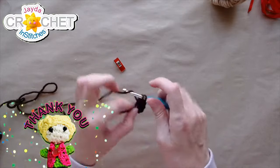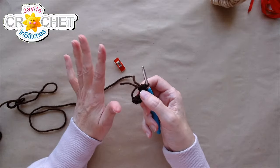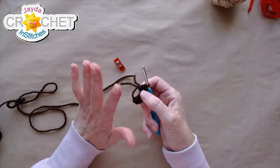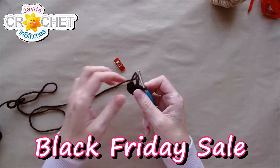1, 2, 3, 4, 5. You know what? I'm going to start with 6. 6 is a multiple of 3. I am building a triangle. I think 9 might be too many, so instead of 8 or 9, I'm starting with 6.